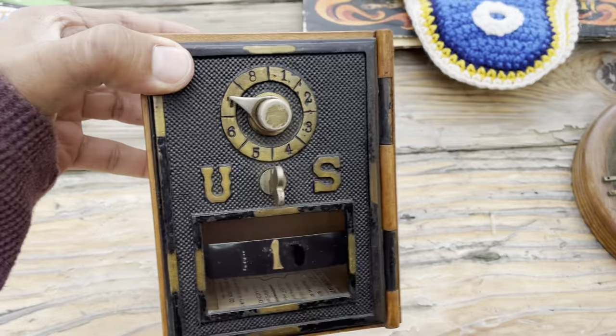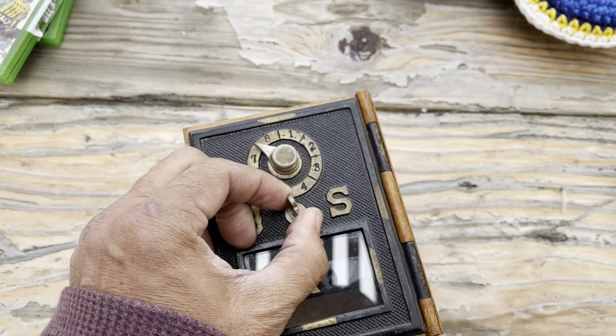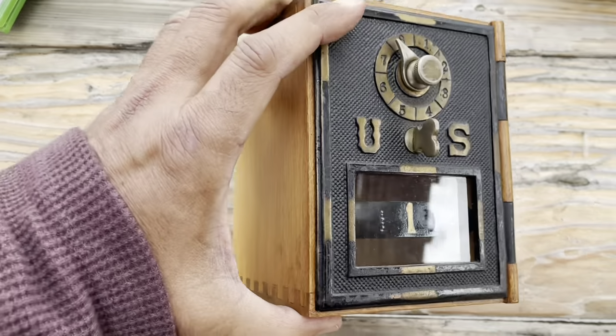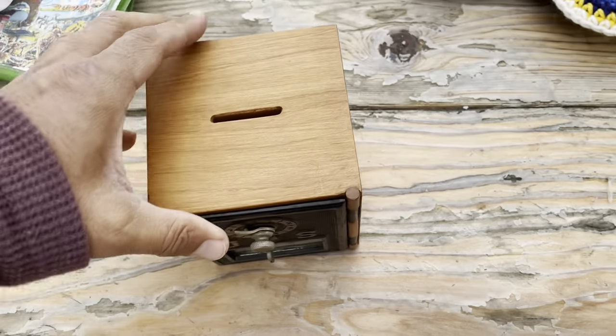This is a bank, and I can't get it open, but it has the U.S. little thing here. So I'm going to try to work on getting it open. Thought it was pretty cool.